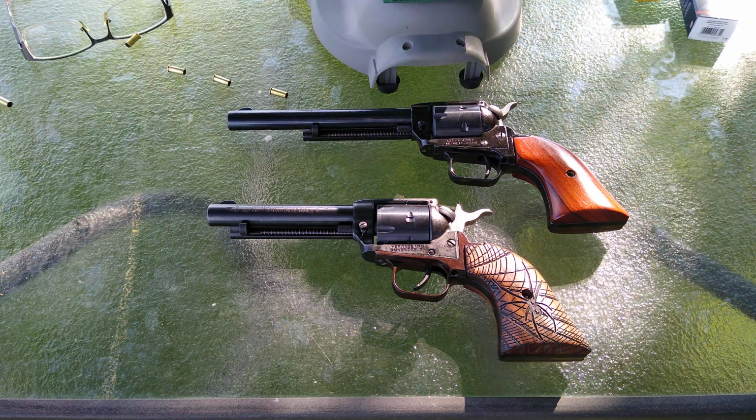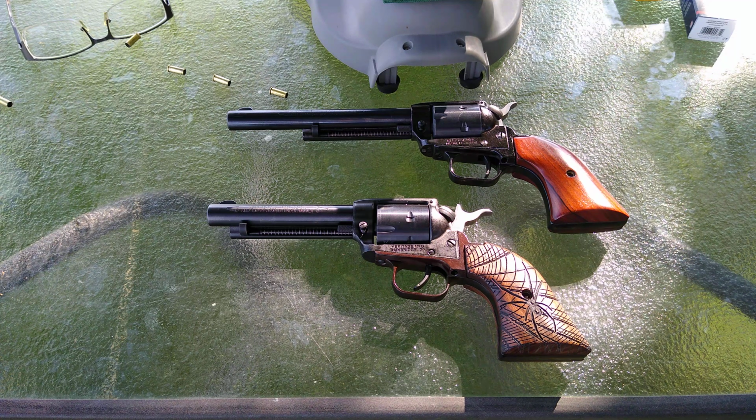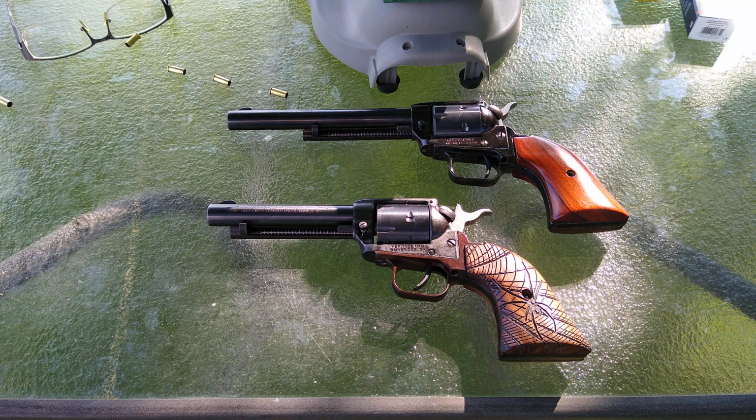But I'm real pleased with the little gun. It seems to be shooting pretty good. It shoots pretty close to point of aim. When I first got it, it was shooting way off, but I think a lot of that was my fault because I couldn't see where I was shooting. Definitely wearing my computer glasses or my readers has helped improve my shooting there.